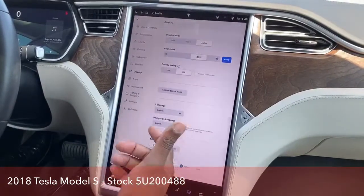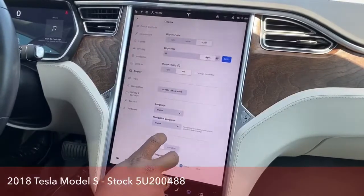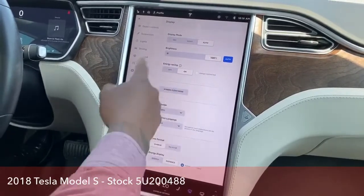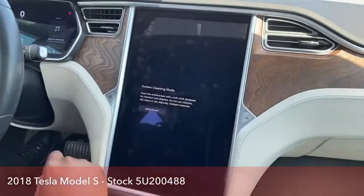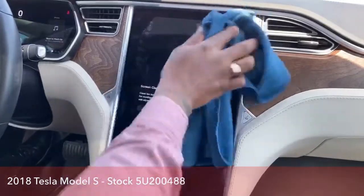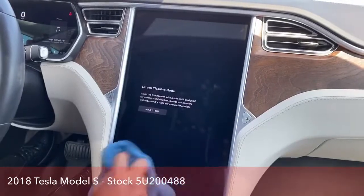One nice thing I saw when I first got into this vehicle, this is all touchscreen, so of course you need to clean it once in a while. Let's say you park somewhere and you want to quickly wipe down the screen, all you got to do is press that screen clean mode. It will stop anything from working while trying to clean the screen off. So I brought a little cloth out here and I'm going to clean the screen from all my fingerprints.